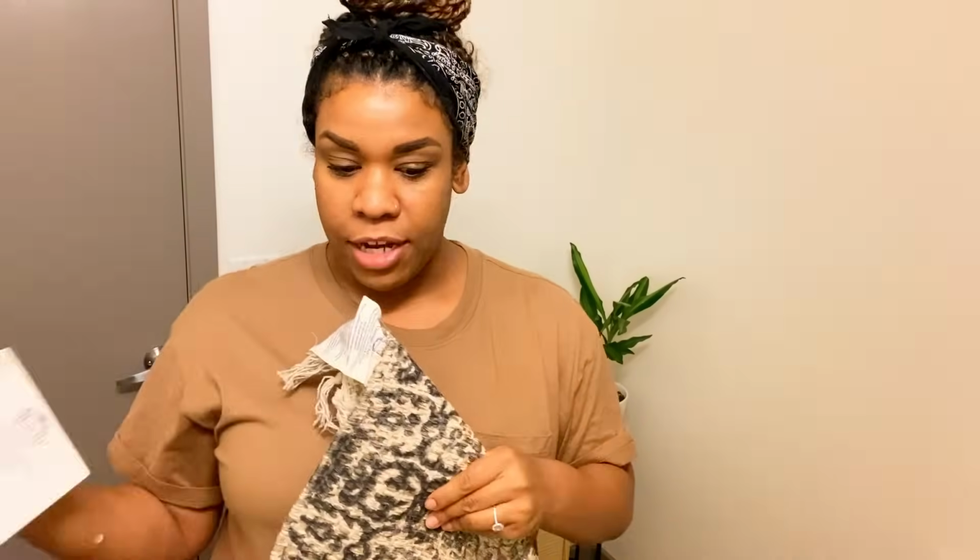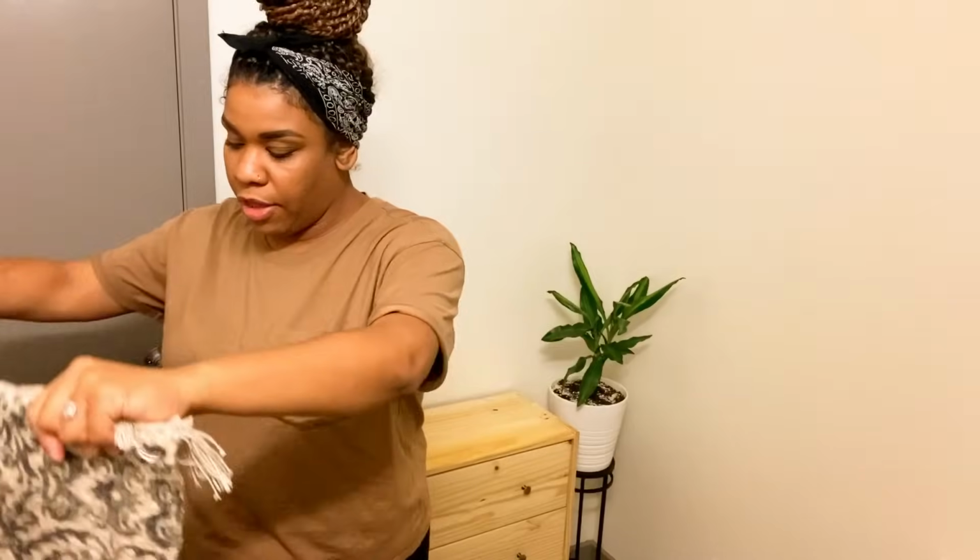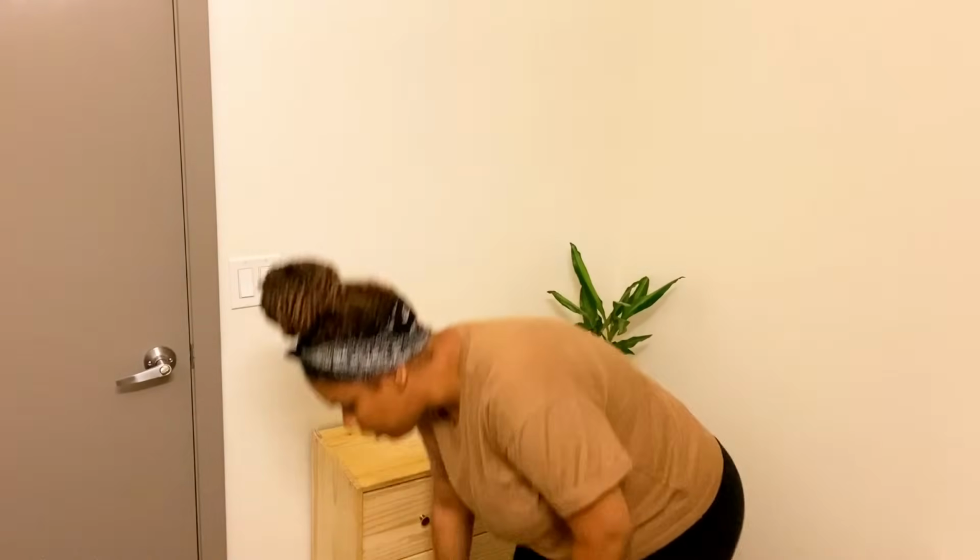I think I shared with you guys earlier, you can put it on this side if you want more of a natural look. And if you want the accent pattern, you can put it on this side. So I think we're gonna start with it on this side. If we don't like it, we can flip it and see how that looks. I'm gonna put that down in here.